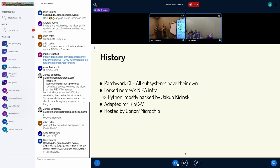Short history: all subsystems have their own patchwork CIs, pretty much. We do as well, for RISC-V. We started out by running the NetDev one called NIPA and ported it to RISC-V.